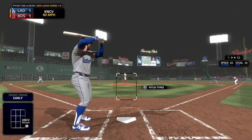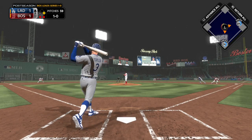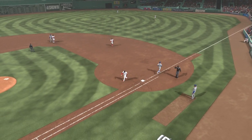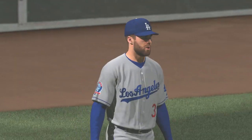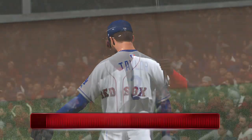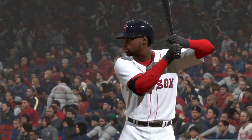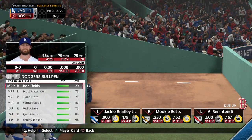And this is just off the outside corner for a ball. 1-0. Hard hit ball to second. On to Pierce at first, and the inning is over. Standing in, Jackie Bradley Jr. hit it hard but lined out in his first at-bat. Jackie Bradley Jr.